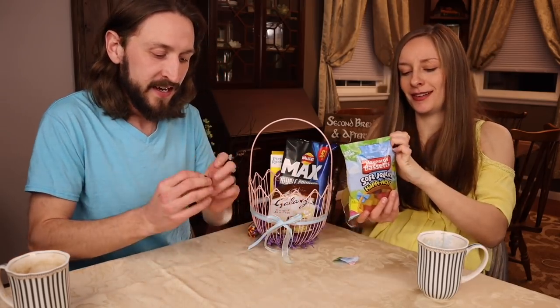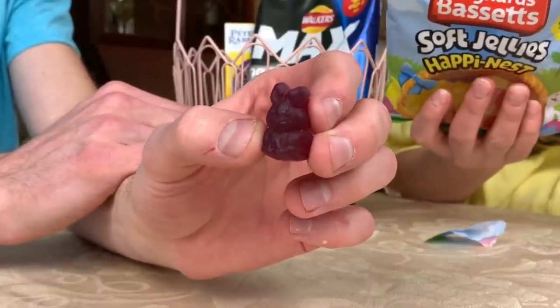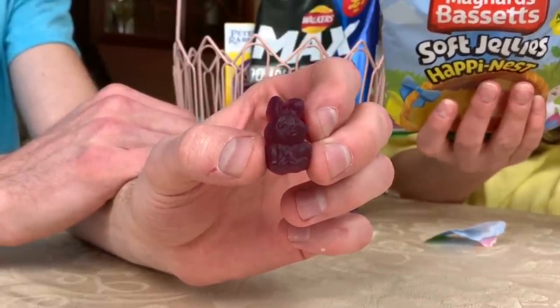All right, I got 3 purples. Here, take a purple. And this is a cute little bunny rabbit. Oh, this is black currant. The flavors are on the back. We love black currant. Oh, there's a little bow. That one's great. I love the type of chewiness that your gummies have.